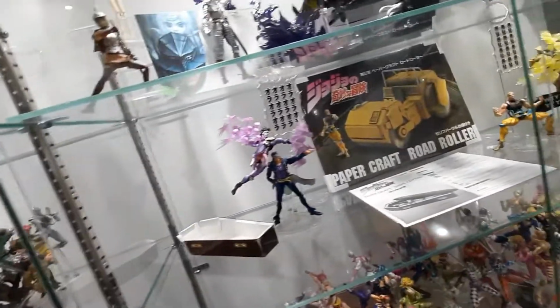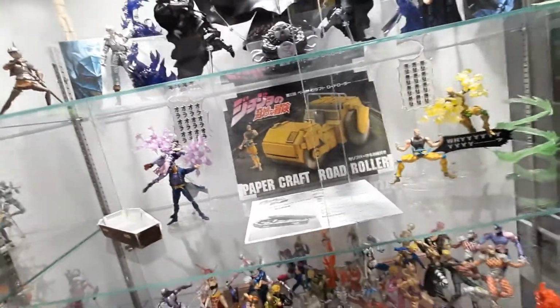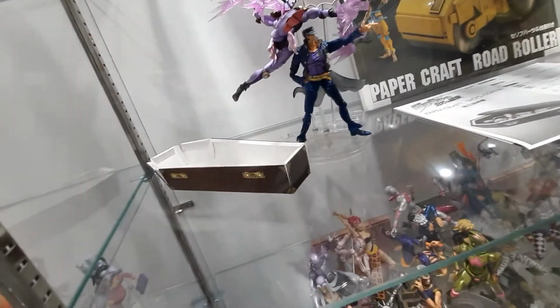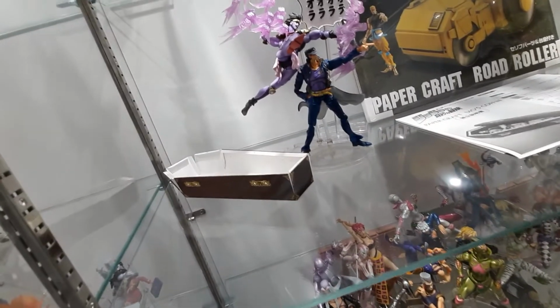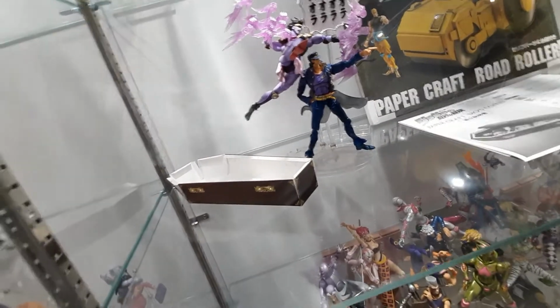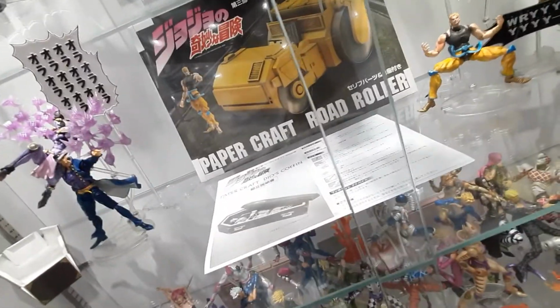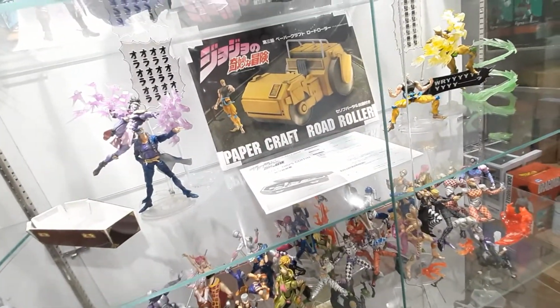And then of course this display is intended to be for the Road Roller. Now you can see I've made a start on my first bit of paper craft, which is the coffin, and I can't believe how complicated it is, or time consuming I should say. I've still got the rest of the pages to cut out and put together, but I'll let you know how I'm getting on with that in future videos.